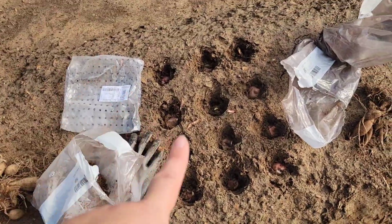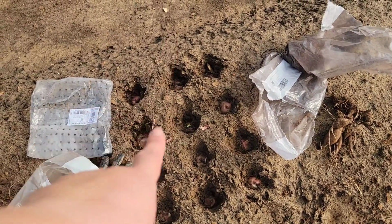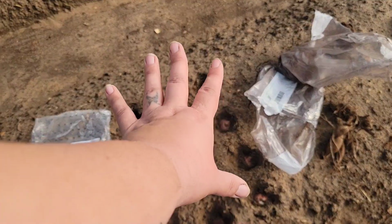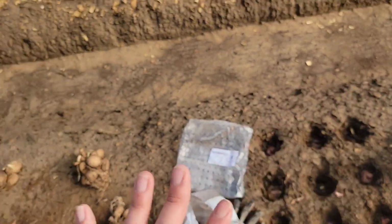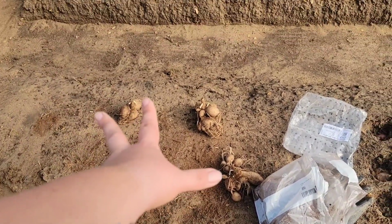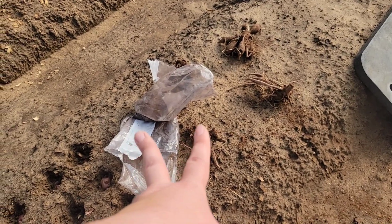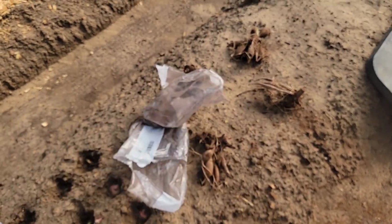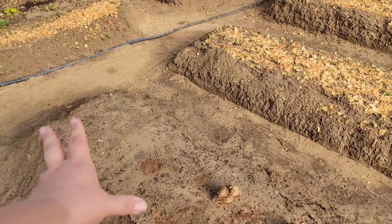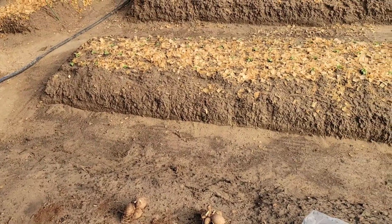I am planting the butterfly mix gladiolas. There are 13 butterfly mix gladiolas right there, and then I'm putting the cafe au lait royal dahlias on this side, and then the cafe au lait rose on this side. I only have 4 of each one, but then it leaves me room on the edges for maybe some marigolds, or I don't know what yet.